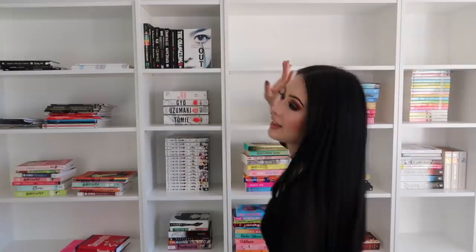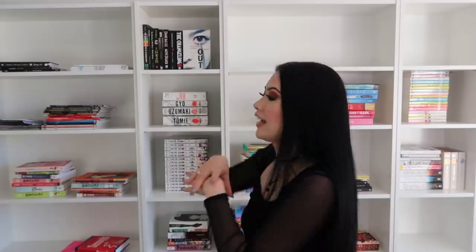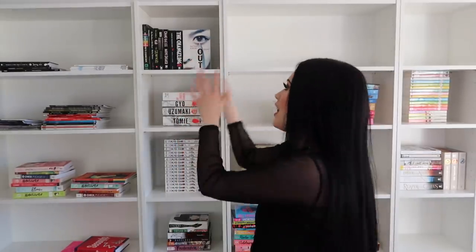So for example, I think I want to change this shelf. As you can see, it's organized by height, but I realized with paperbacks, because they come in so many different sizes, I actually prefer the look of it alternating, so I'm gonna mix this up.